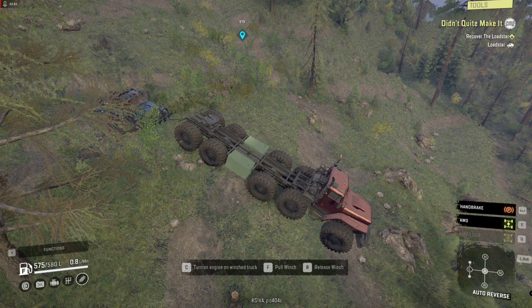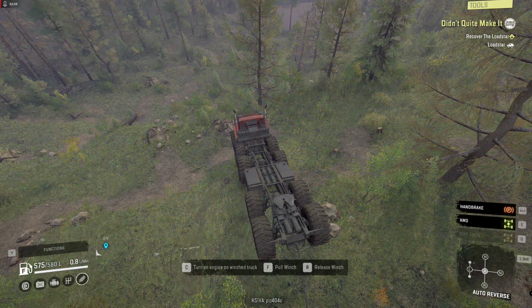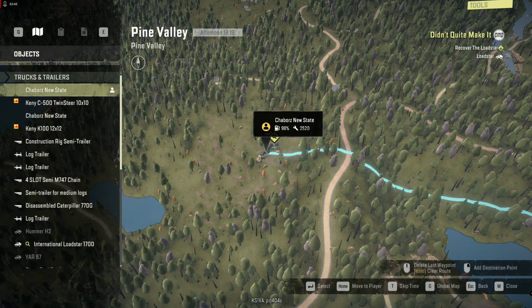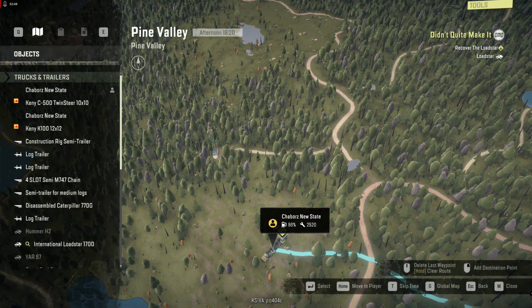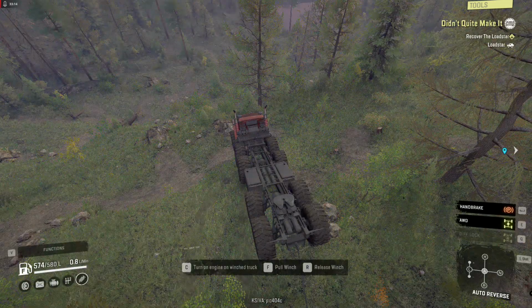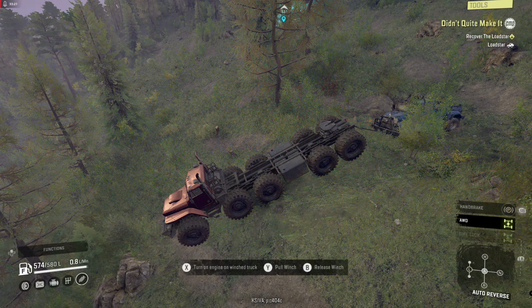Out of fuel. Oh well. I mean, I could put fuel in it. I have repair points and fuel, but we need to shoot for this. Oh wait, let me just delete all waypoints. There we go. And that goes back to there. I'll pop a waypoint there just so we know how far it is. I'll go around and up the hill there.